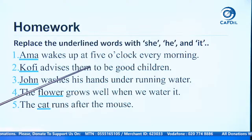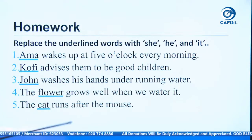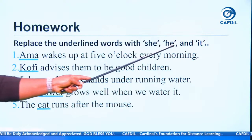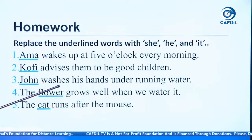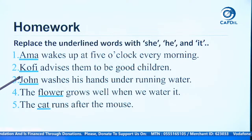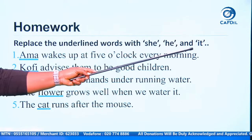Kofi advises them to be good children. The word underlined is Kofi. So you would have to replace Kofi with any of these three words. She, he, and it. Any of them. John washes his hands under running water. So John is the underlined word. So you would have to replace it with either she, he, or it.